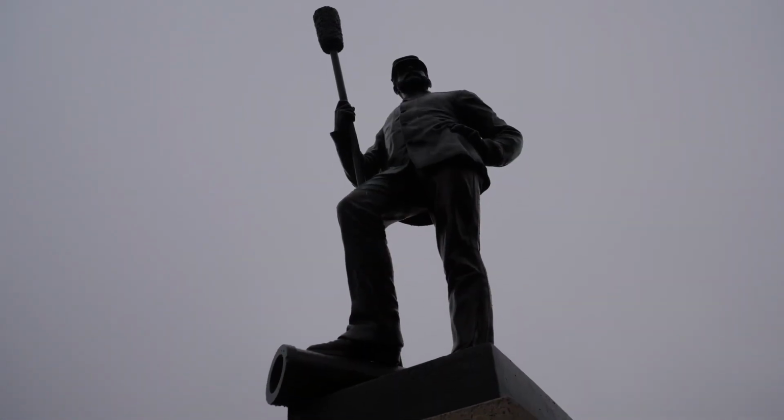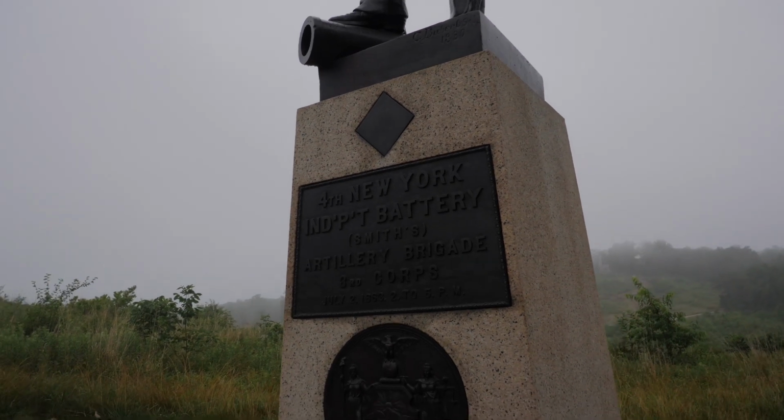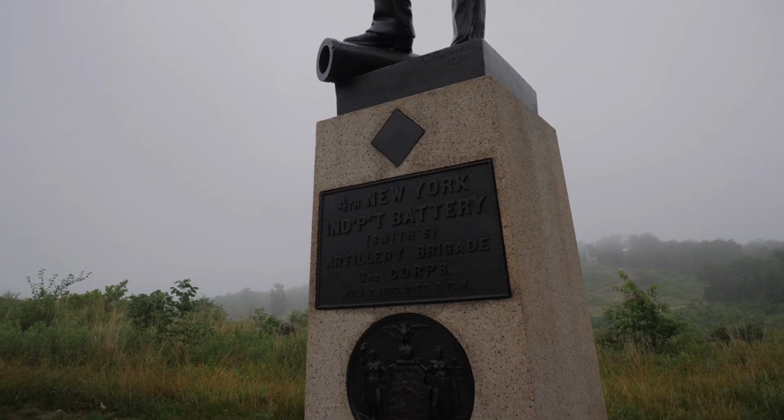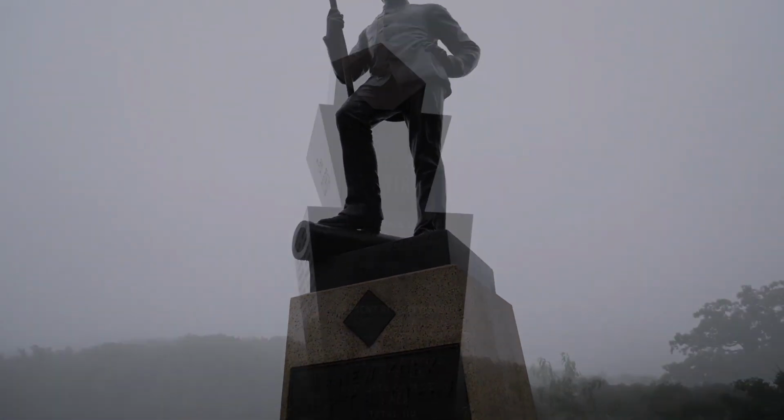And here is a memorial to the 4th New York Independent Battery of Smith's Division. And this is his Artillery Brigade, 3rd Corps. And they were here on July the 2nd, 1863 from 2 to 5 p.m. So very nice memorial here on top of Little Round Top to those guys.